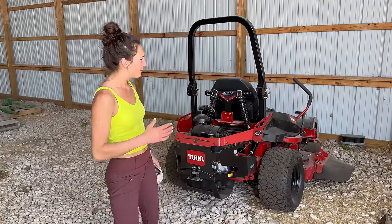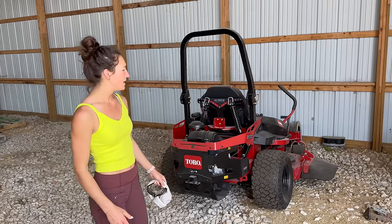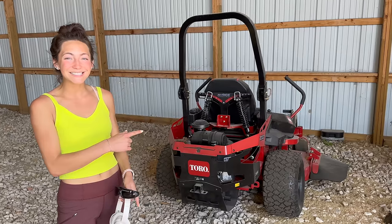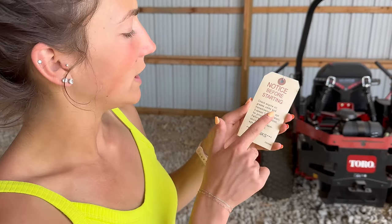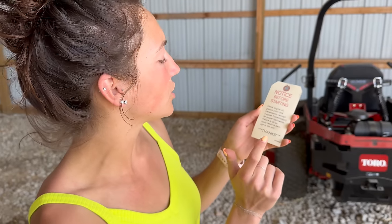Ta-da! Now, I realize that it's in the corner of a shed and it's by a pallet of old pivot parts, so it doesn't look like much, but wait till you see this thing in action. Before we get started, we have a little checklist to follow. We need to check the engine oil, grease zerks, and transmission for proper lubrication, and just give it a once over, make sure everything looks okay.